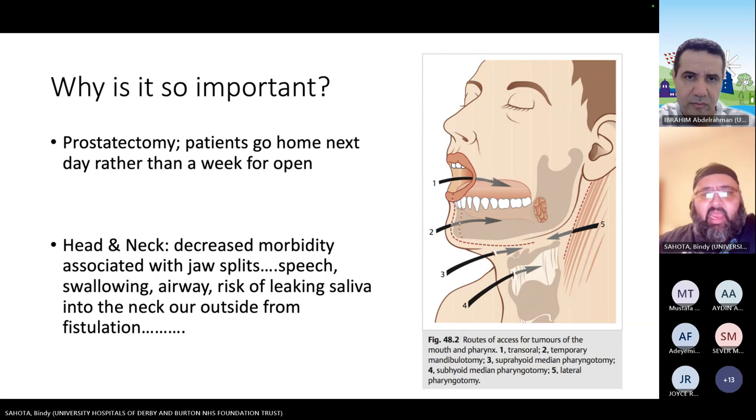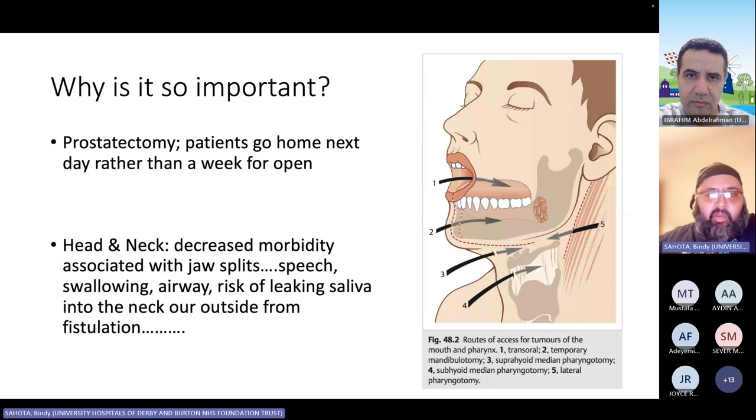From a head and neck point of view, well, our big things are, how do you access the back of the tongue? How do you access the parapharyngeal space? So we have significant morbidity with any type of jaw split where you have to split and put everything back together. You get problems with their speech, their swallowing, they get risk of their airway, they often have to have tracheostomies in temporarily, there's a risk of saliva leaking into the neck, fistulas, and all the big nasties from a head and neck point of view.